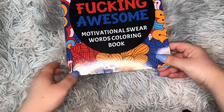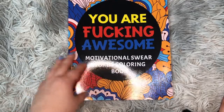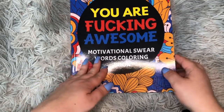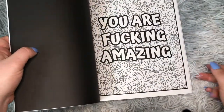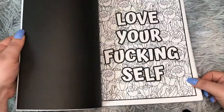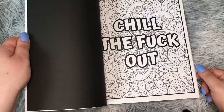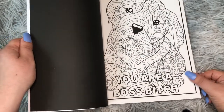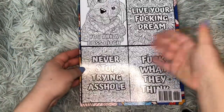Then I have another one I haven't colored in yet, and this was a gift for Christmas. You Are Bleeping Awesome. It's a motivational swear words coloring book, and it's quite zen doodly, and it just has things like this. Yeah, I think it's really cool. I like it, and I can definitely see myself taking, aw, that's so cute. I can definitely see myself taking some alcohol markers to it. Yep. And then it has a little preview on the back.